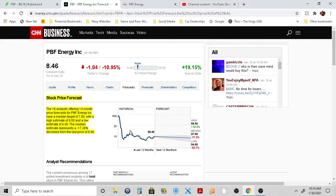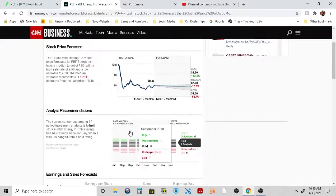So we have to really pay attention to what's going on and figure out, hey, do we believe this is going to continue to be a $30 stock at some point? Or are we going to mess around and only get $15 or $13 out of this thing? I can tell you right now, personally, I believe this is a long-term hold.